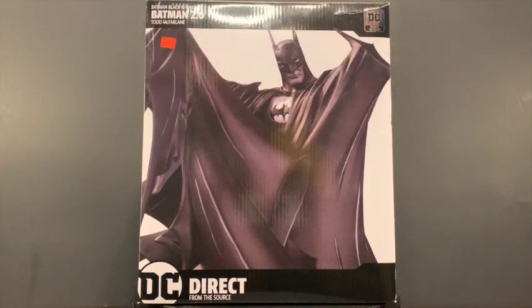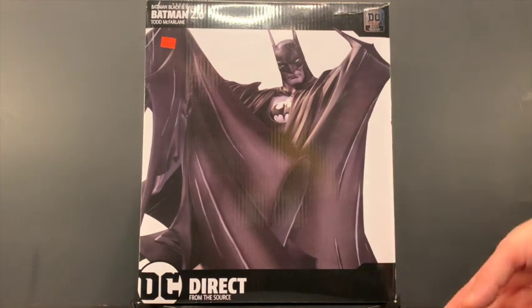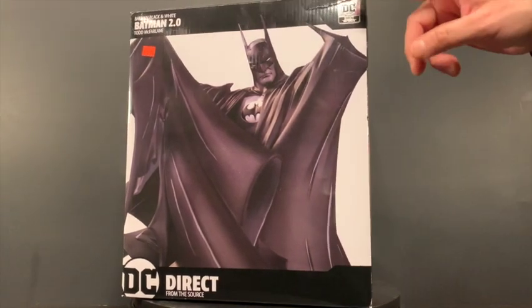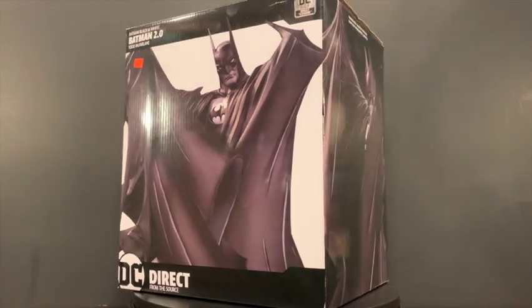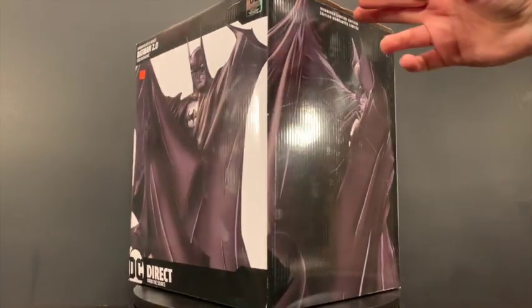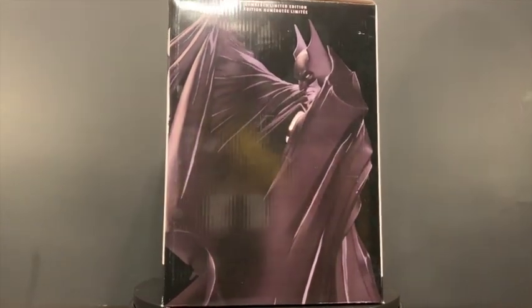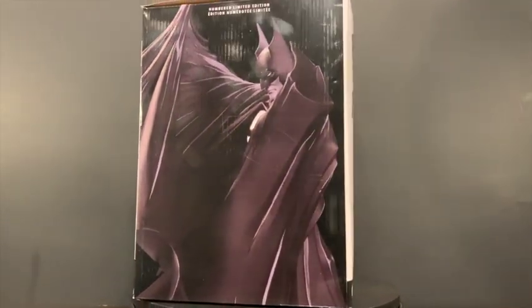All right, so as we can see here, same basic packaging, top line, Batman Black and White, Batman 2.0, Todd McFarlane. Picture on the front angle, and then on the bottom stripe, you have DC Direct from the source. Give it a spin. It's pretty sizable, the box, considering it's styrofoam inside. You got a little DC Direct foil thing there. Always with the random facts, but like numbered limited edition, no number. Different angle of the figure with a black background.